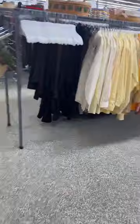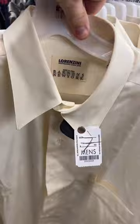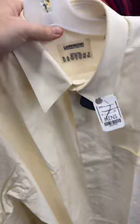Do you wash your finds only if they have stains or bad smells? Is that a good brand? Lorenzini. It's made in Italy. It's a nice dress shirt. I wish I had another phone so I could look this up on live.